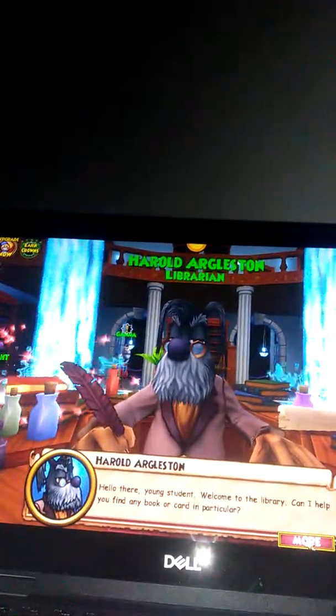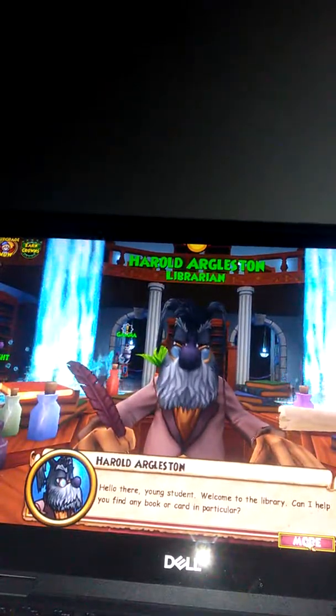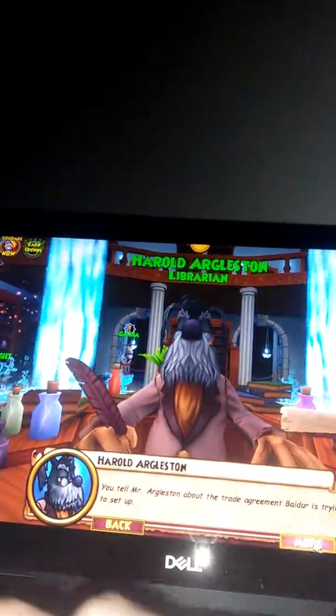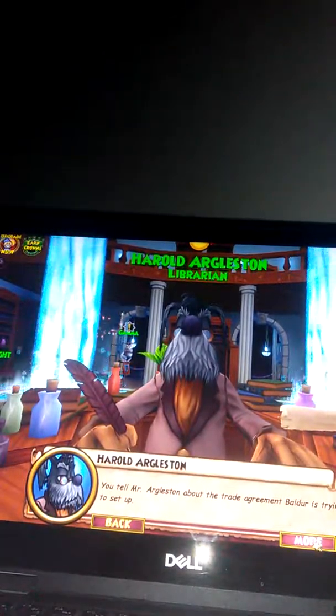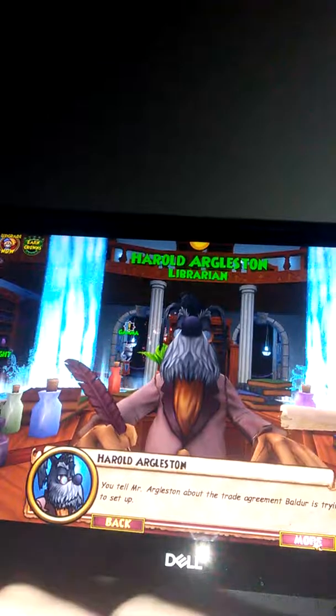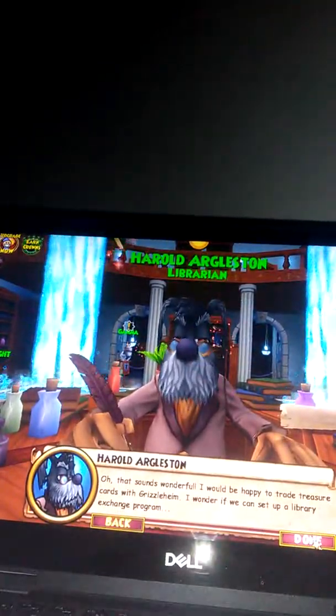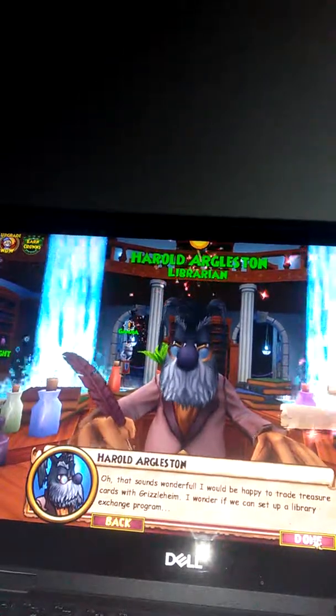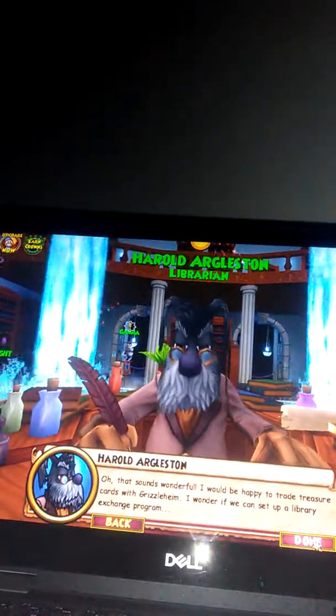There, young student. Welcome to the library. Can I help you find any book or card in particular? You tell Mr. Argleston about the trade agreement Baldur is trying to set up. Oh, that sounds wonderful. I would be happy to trade treasure cards with Grizzleheim. I wonder if we can set up a library exchange program.